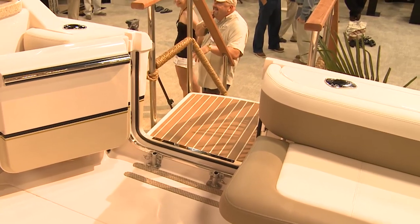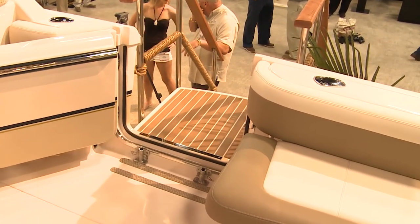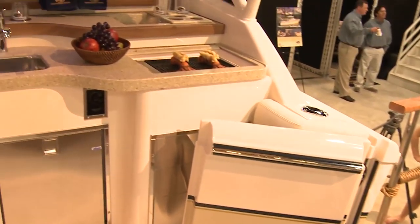So in the water, it's good for diving and swimming and doing water sports. But at the dock, if you have a floating dock, it's also good for easy entry to the boat. Right. Move forward a little bit. Still in the cockpit. We have a long way to go with this boat.